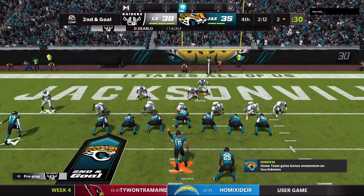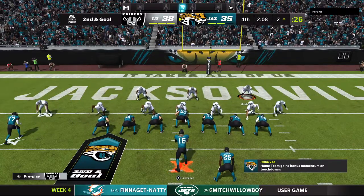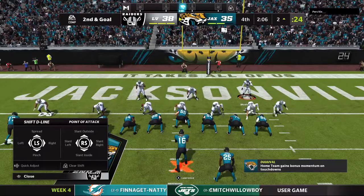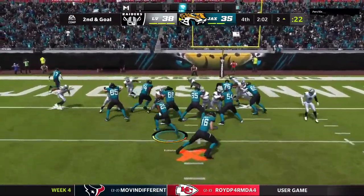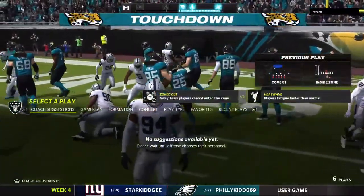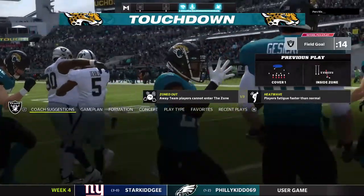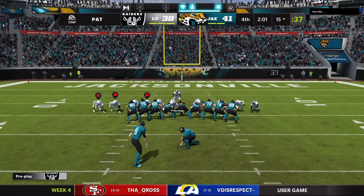Is the biggest key the left tackle? Without a doubt. Control that edge. Get out there. You want that left tackle. If you bring your tight end over there, either way, control the edge of the line of scrimmage. You've got a chance to rumble. Robinson again, and he'll take this one in for a Jags touchdown. James Robinson, his first touchdown on the year.